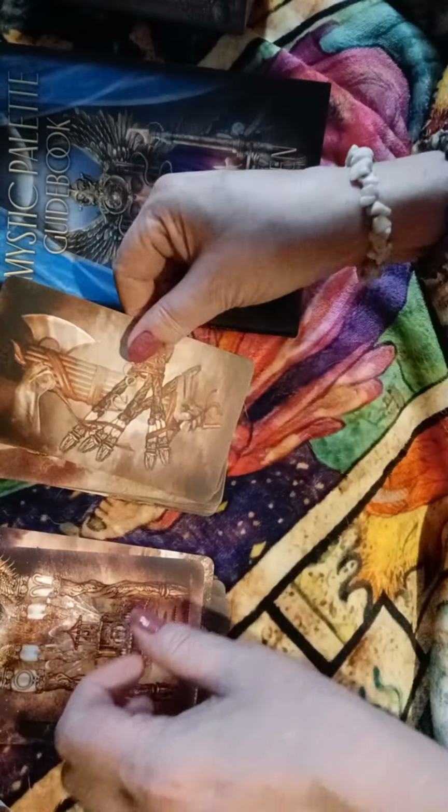And the Three of Wands. And again, I could talk about every single card, but I'm going to make this a really long video if I do that. The Four of Wands. Here's the one I wanted to talk about, the Five of Wands.